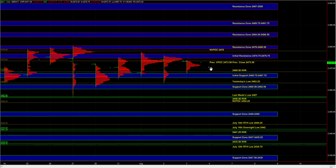On the upside, we have initial resistance at 74.75 to 76.75, followed by resistance at 79 to 80.5. And in order for the market to break through those areas of resistance, we are going to have to see broad market strength and, more importantly, some sustained upside momentum with the NYSE tick holding above zero and printing some nice upside values.